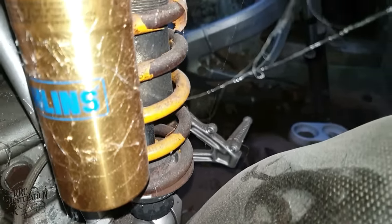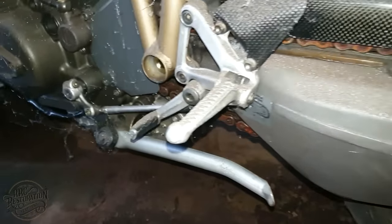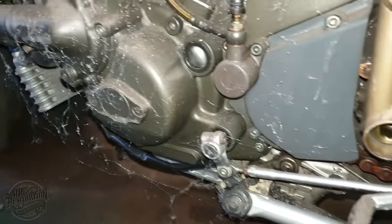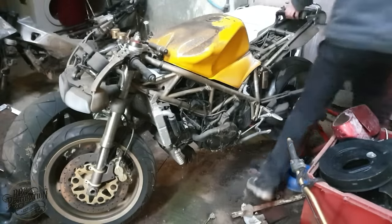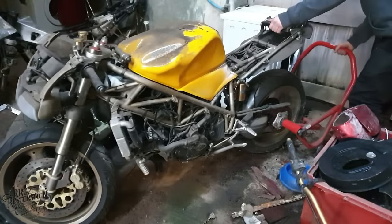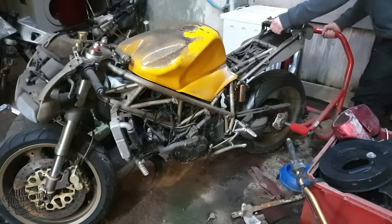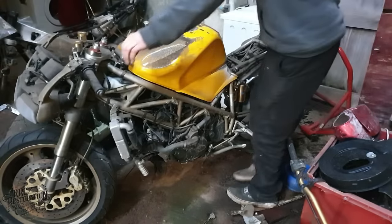As you can clearly see, it's in a pretty poor state, all covered in dust, cobwebs, and with every steel part covered in rust. But not to worry, I'm on the case now, and it can all be fixed. So, let's get the bike loaded into the van, tied down, and start on the long journey back to the workshop.